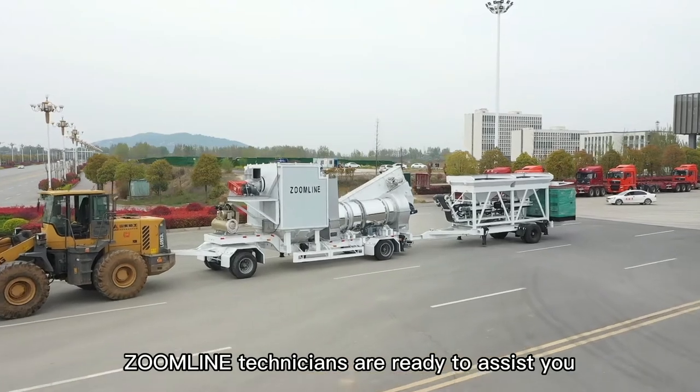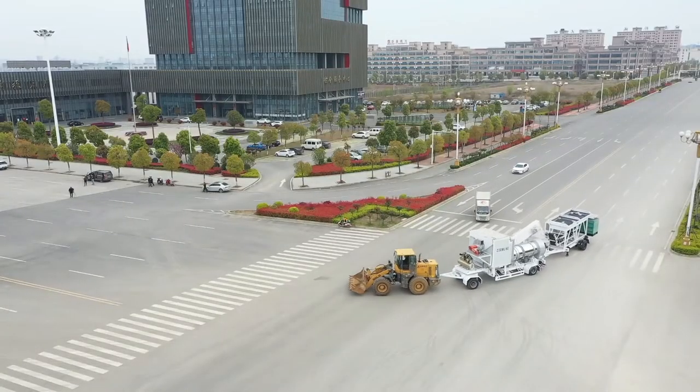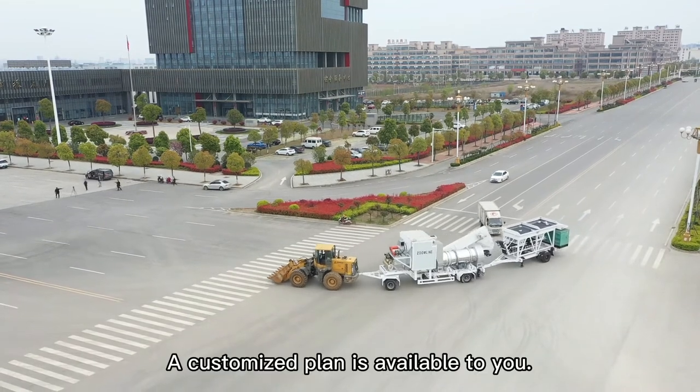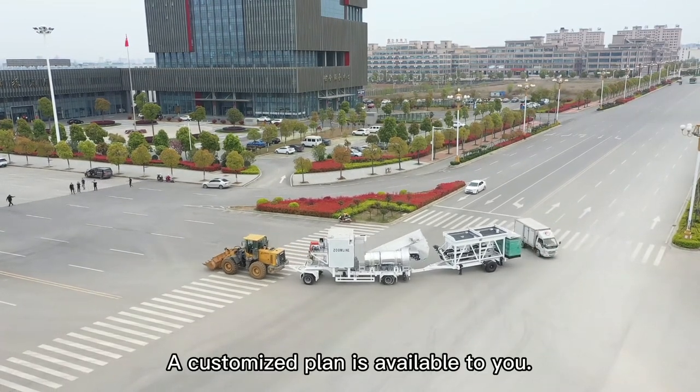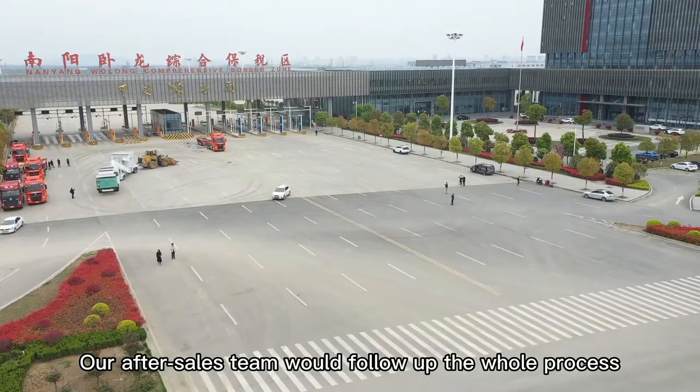ZOOMLINE technicians are ready to assist you in emergency situations 24 hours a day, 7 days a week. A customized plan is available to you. Our after-sales team will follow up the whole process.